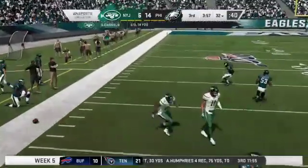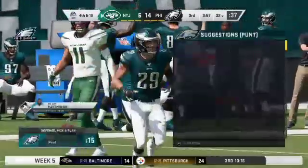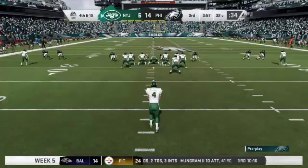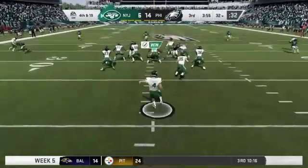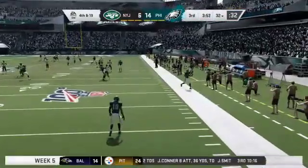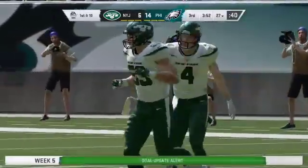Now, meanwhile, a pass that should have been intercepted, but it winds up falling incomplete. We're into the second half now, and this is an offense that continues to struggle to sustain a drive. Looks like they're just totally out of sync, whether they're running the ball, passing the ball like we saw there. I don't know. The rhythm seems off. And this one will not be returnable as it sails out of bounds.